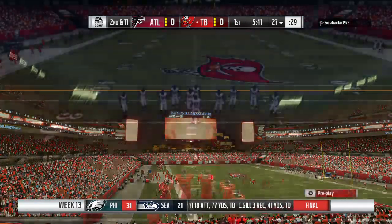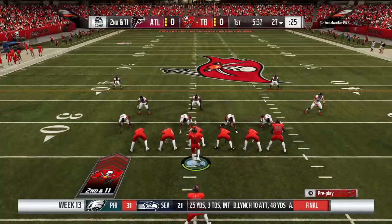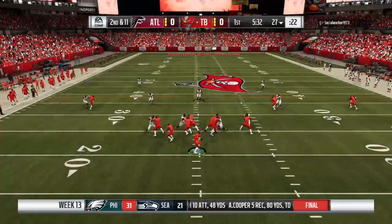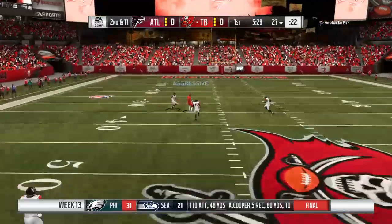Yeah, we know. You know better than I. He has the ability to take over a game, so what do you do? Yeah, I think you have to make sure that you bottle him in at varying levels, because if you crowd everyone to the line of scrimmage, if he breaks through, there's nothing but room to run.